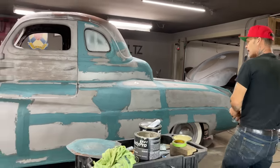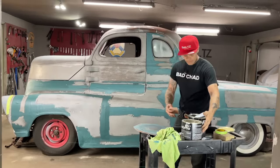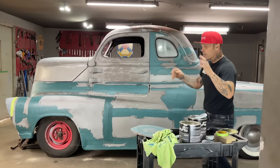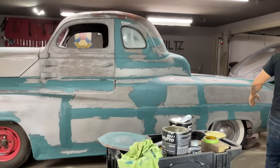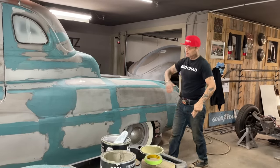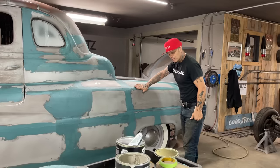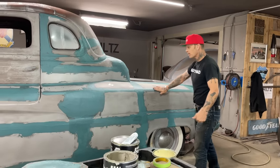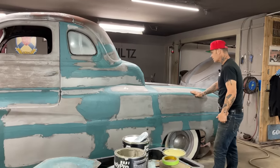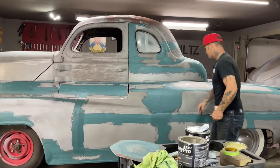What I'm going to do right now is put some body fill on top of it, Bondo, whatever you want to call it, mud, and I'm going to mud the whole thing. The reason being is I have the fiberglass on the seams for any pinholes or anything that tries to break out, just being precautious. Now the mud is going to be put on to make one surface.